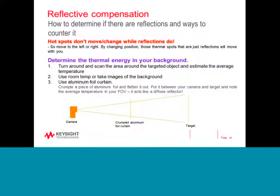But remember, ensure that you have your emissivity setting set correctly. So that's really fundamental. Now, next, determine the thermal energy in your surroundings or background. We do this by turning around and scanning the area around the targeted object, and then estimating the average temperature. You may also use references to room temperature if you are indoors, and that is often readily available.